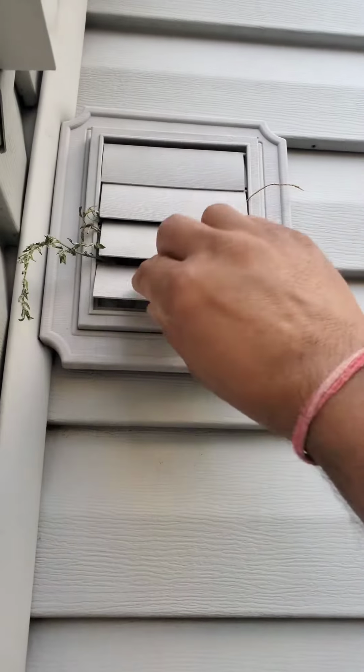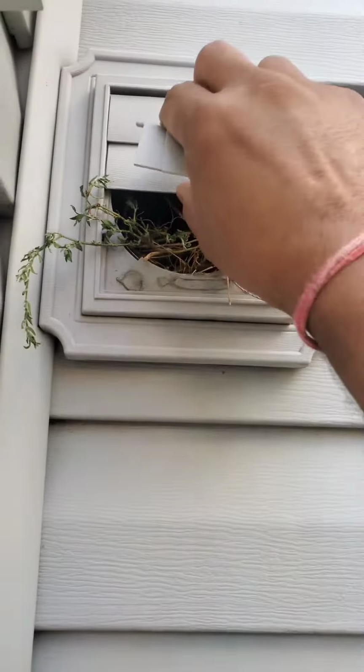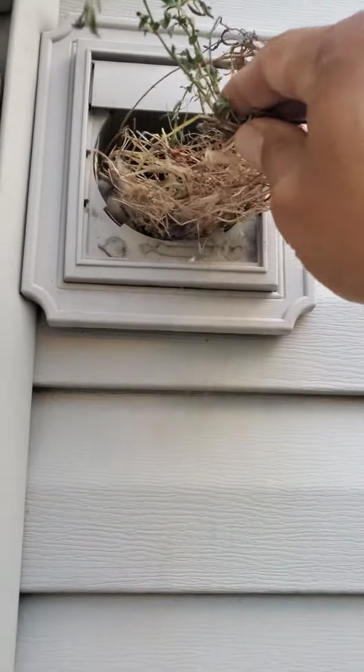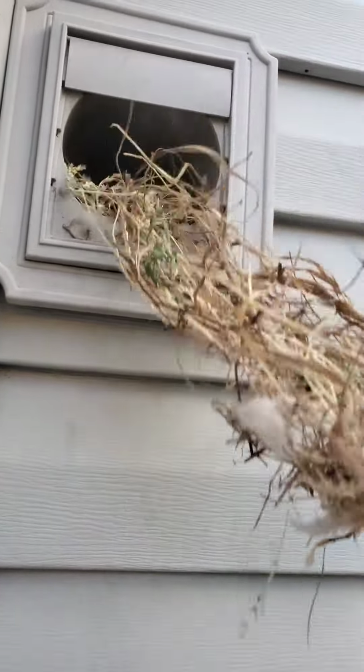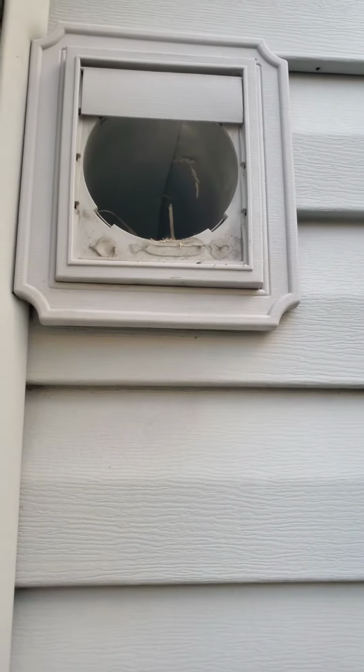In today's video, we are cleaning our dryer and furnace vents. The dryer was not working properly for a long time. It was not drying the clothes properly. We cleaned it from inside and then we realized that it was probably blocked outside as well.